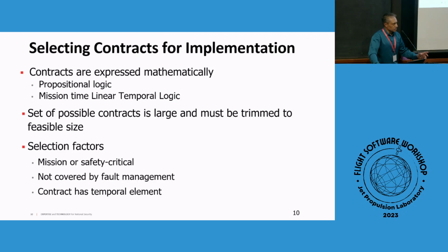So VSM, as I mentioned, has 4 areas or applications, fault management being one of them. We do have a very robust and capable fault management engine that is capable of discovering or detecting things. But if there's something that is not covered by that fault management engine, then we want to include it in an assumed guarantee contract. And another selection factor, and you'll see this as we go into the rest of the slides, is that contracts that involve temporal behavior, so there's a time element to it, are good candidates for assumed guarantee contracts.